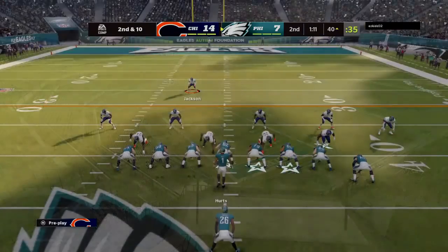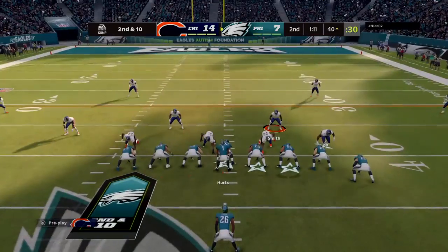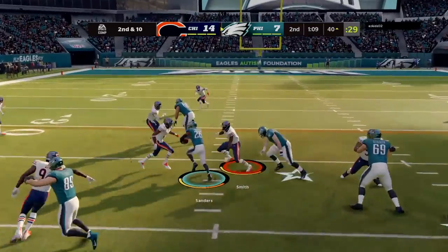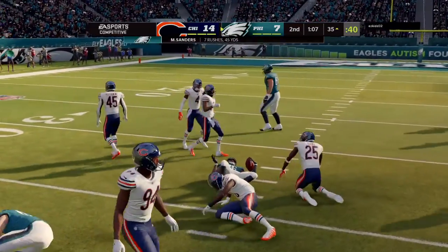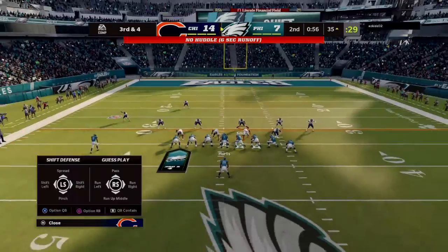They gave it a shot downfield. That one incomplete. So 2nd down and 10. Once again, they'll go from the 40. Now a carry for Sanders. And he'll go down here at the 35-yard line. 45 yards rushing for him now in the ball game.